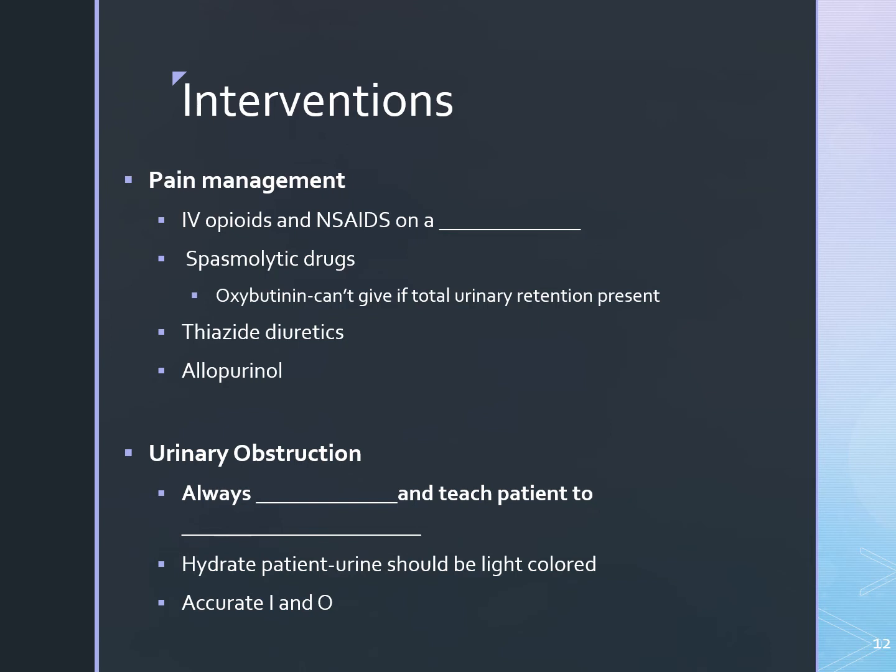I bet you didn't know this, but most stones can pass on their own. I'm not saying the patient's not going to have pain, but they don't need surgical intervention. In fact, if the stone is about 5 millimeters or less, a patient can walk and drink it through their system, believe it or not. However, the larger and the higher the stone, the less likely it is to be passed successfully. So let's try all of our interventions that we know of to help the patient pass the stone without surgery if possible. So what are we going to do?